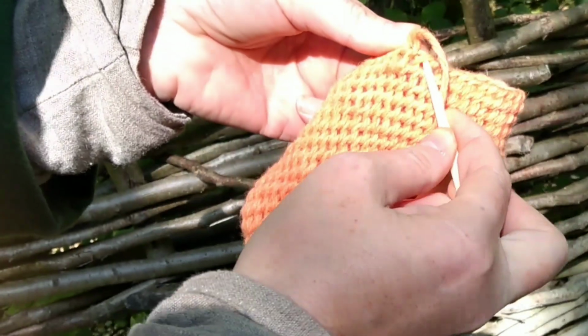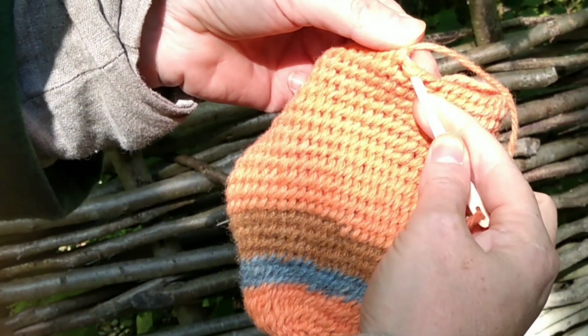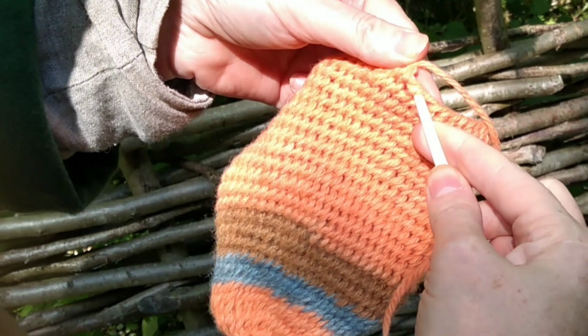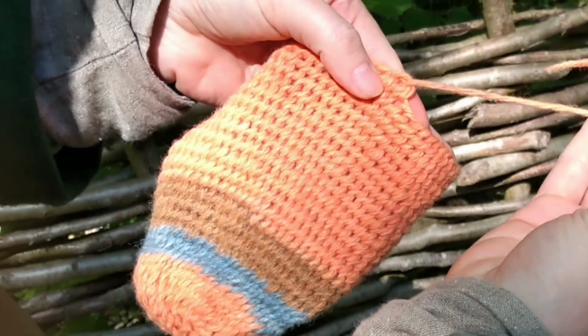So needle goes in, picks up 1 loop, pulls through. Needle goes in, picks up 1 loop, pulls through. It's very straightforward. Unlike the continental stitches, there's no thumb tensioning. You just pull it up till it's the right size.